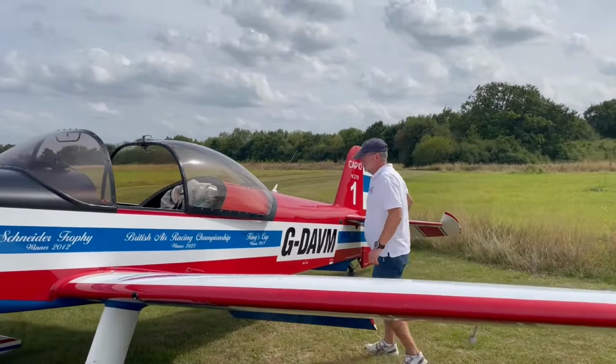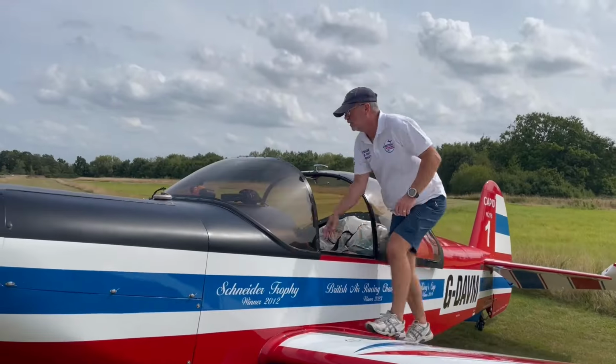Today I'm visiting Laddingford Airfield in the south of England to meet our good friend and aviation enthusiast Dave Moorman. Dave flies and aerobats his Cap 10B, so let's go and see what this plane is all about.